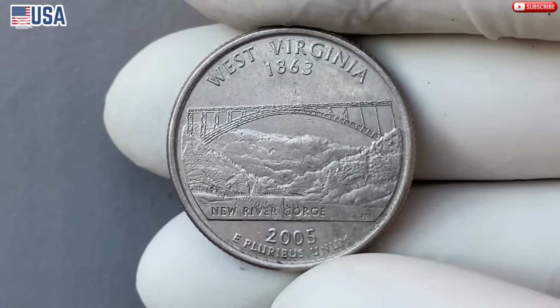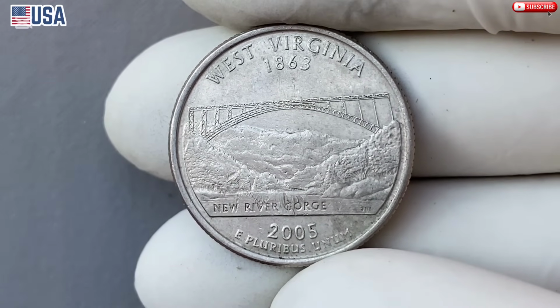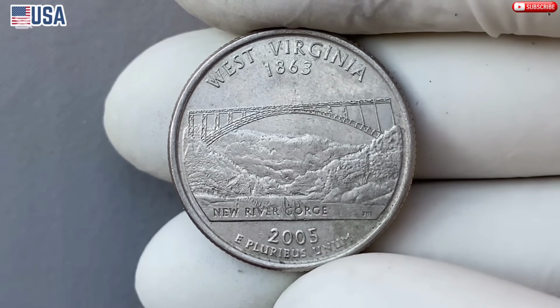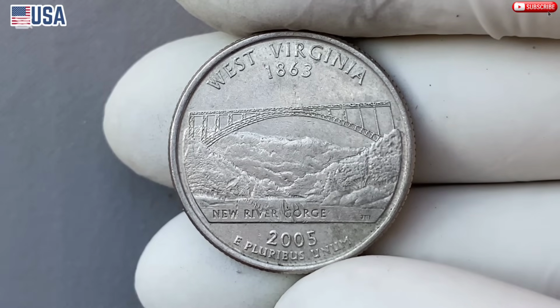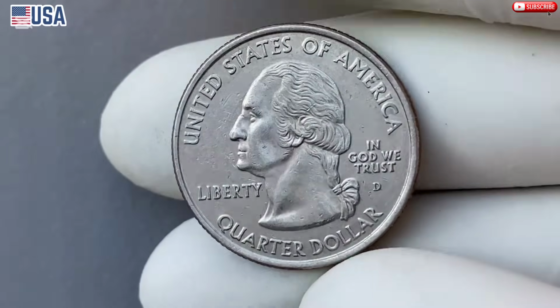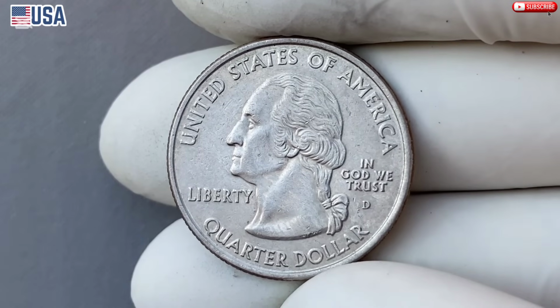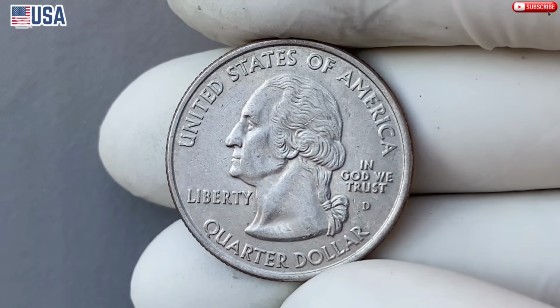But trust me, this particular one hides more than just history. It might be hiding a very big payday. Let's go on a journey together and uncover why this coin is capturing the attention of collectors everywhere, and how one version of this quarter sold for an absolutely shocking amount. We'll reveal that number at the end, so stay tuned.